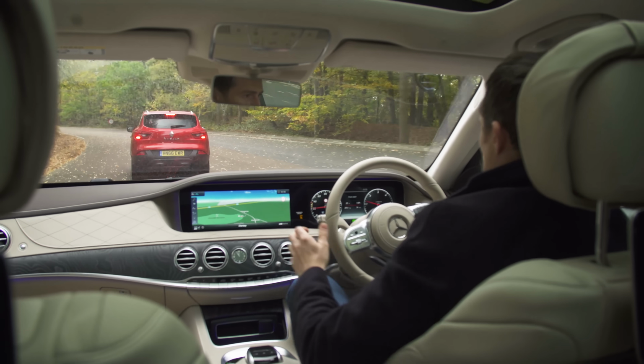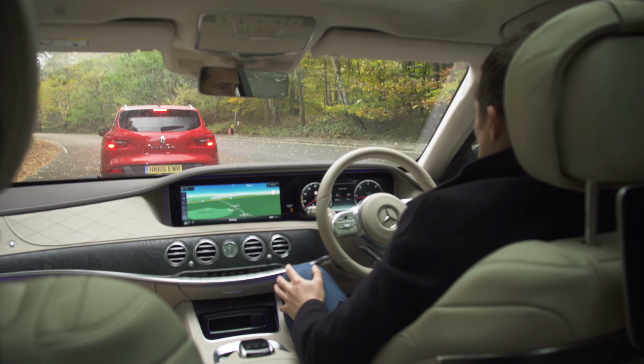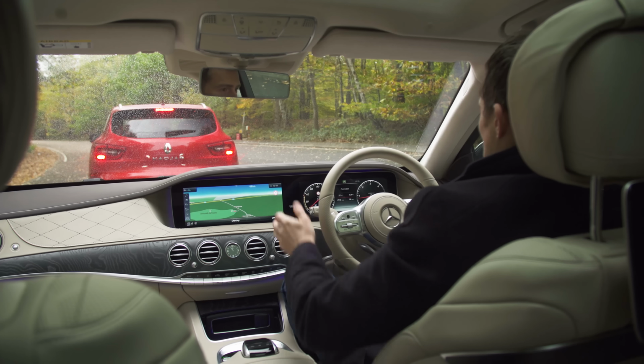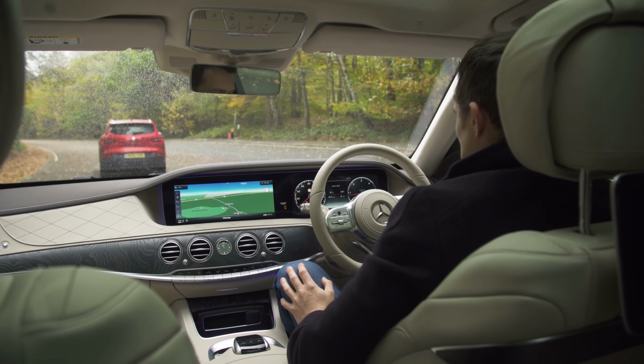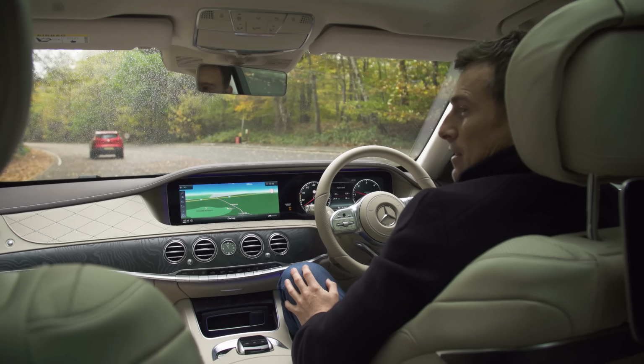So there I'm braking now. Look, my feet, they're not on the pedals. And if the car in front stops, so too will my S-Class. There we go. And if he moves away again, it should start and move away. Come on, car. If I hit resume, off we go.